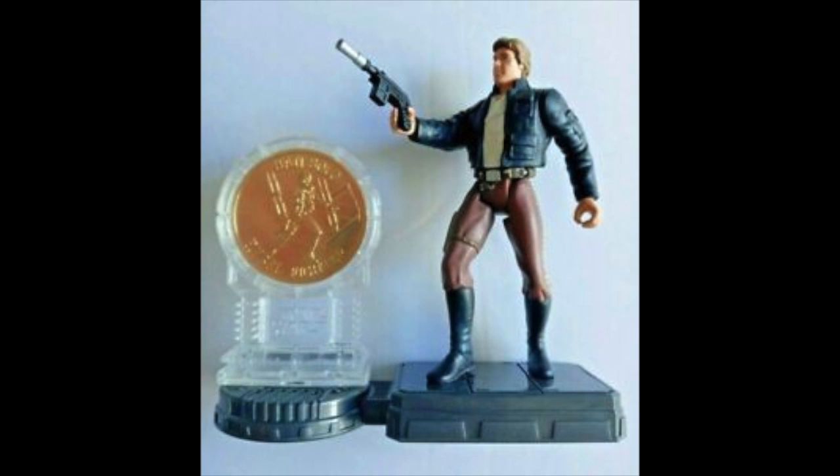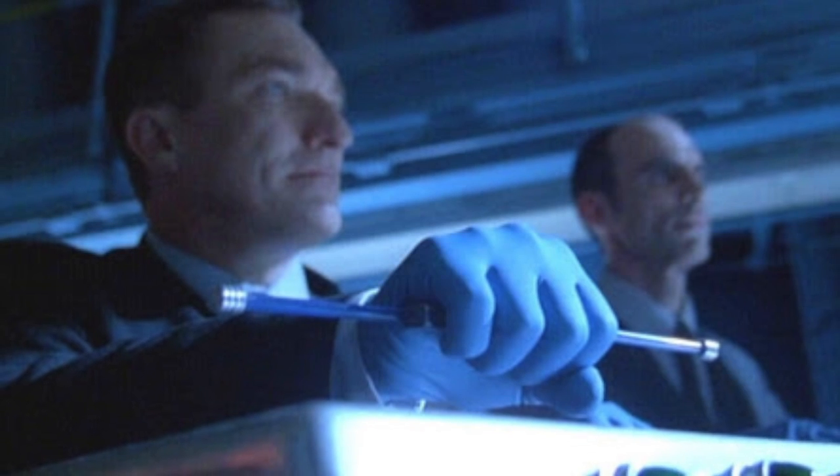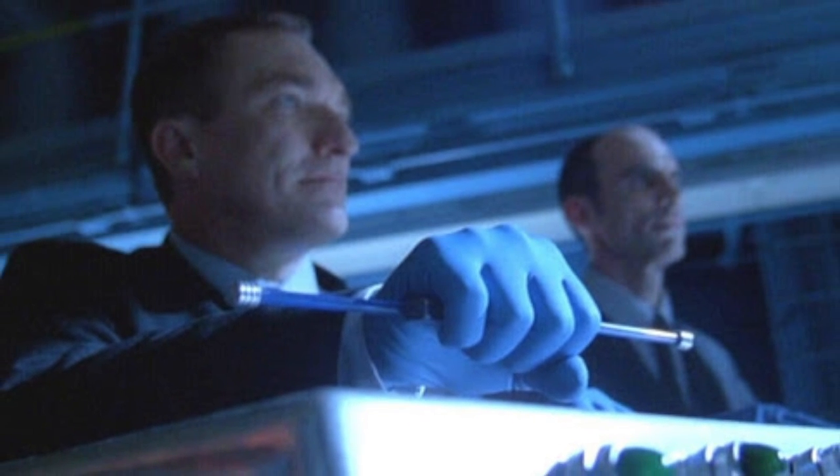So Bespin Han, a re-release of the single-carded version, but this time he got the difference in that his gun has a silver barrel. It's the very first time and only time in Power of the Force 2 where Han's blaster's barrel gets a paint app. There were later figures of Han with later molds of the gun, but only in Power of the Force 2.